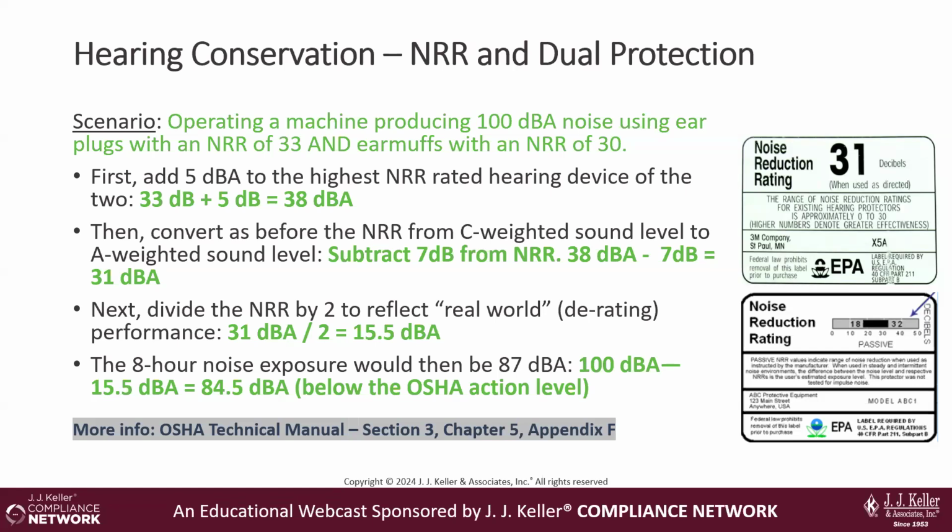Again, just use this slide as a good way to calculate those. Again, more information can be found in that appendix, but also in OSHA's technical manual. So a couple different locations that you can use to get this information. And now I'm going to bounce it to Gina.